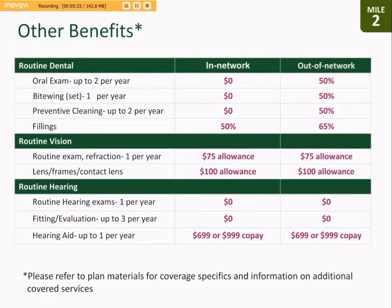Medicare does not cover hearing aids. However, your plan has including some coverage for hearing aids. Your routine hearing exam is covered with a $0 copay. The fitting and evaluation, you have up to 3 per year, is covered with a $0 copay. And depending on the hearing aids that you select, you will pay either $699 or $999 copay.